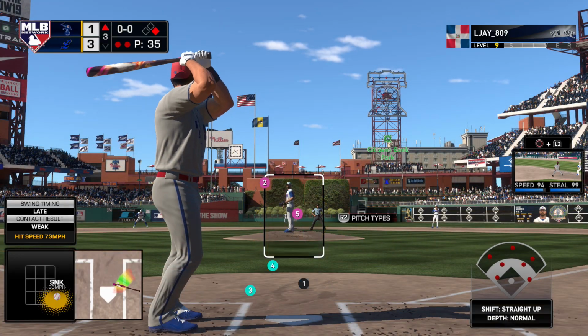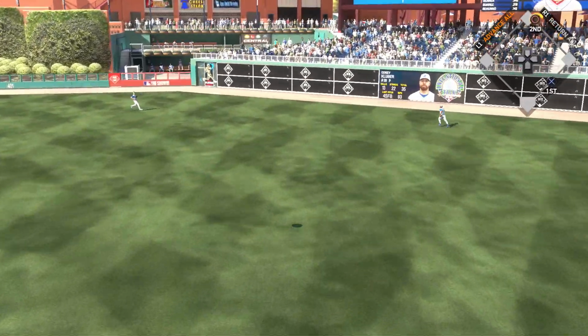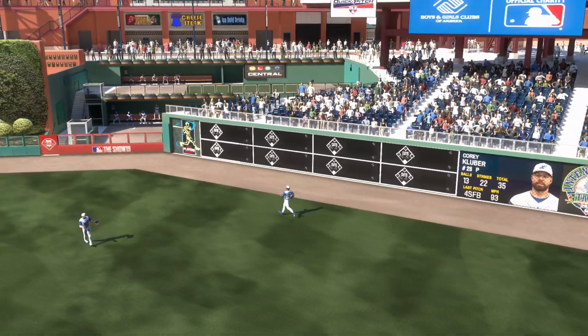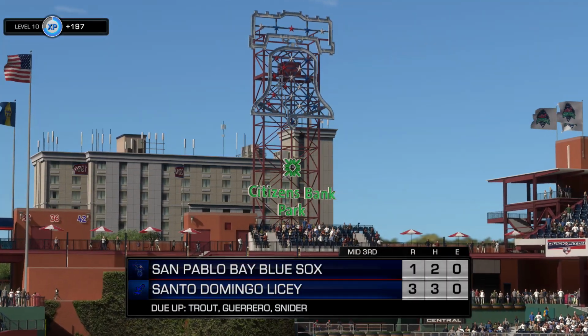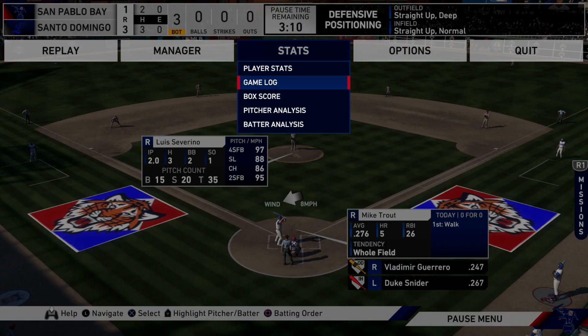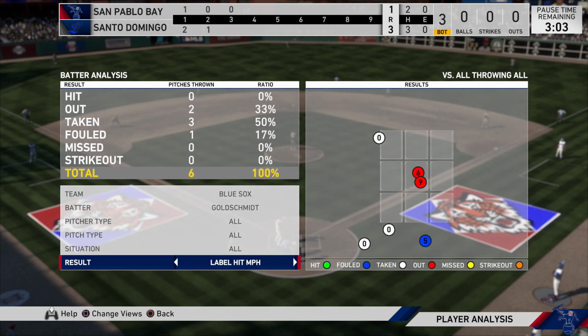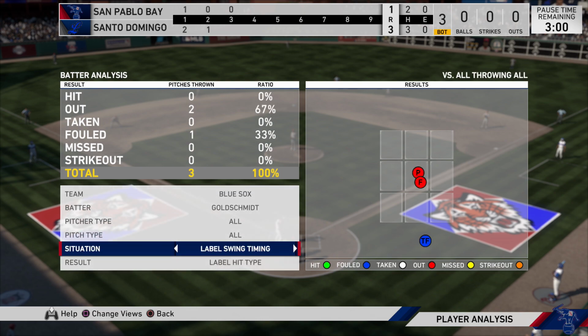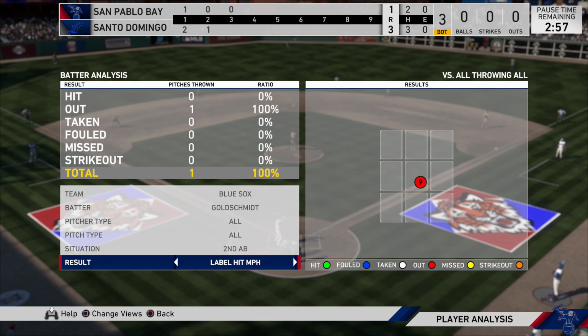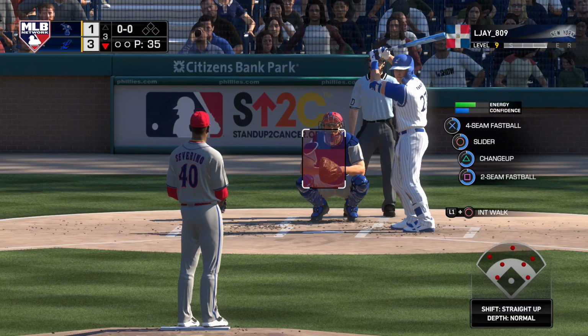So a runner at first here with 2 gone in the inning. And stepping in, the power-hitting first baseman, Paul Goldschmidt. High and deep to right center. Guerrero is after it. He tracks it down, and that will end the inning. Here's the center field. Mike Trout. He'll get us going in the home half of inning number 3.